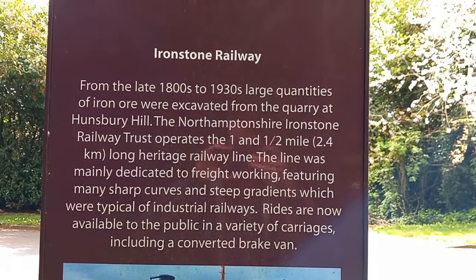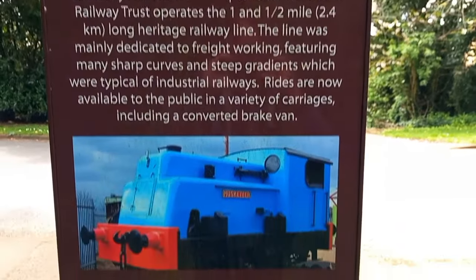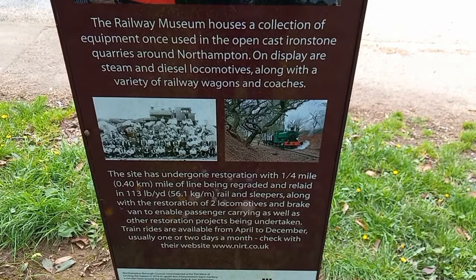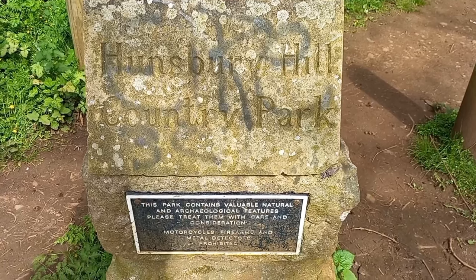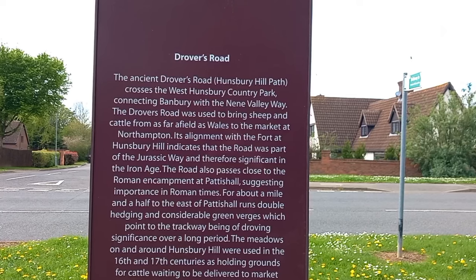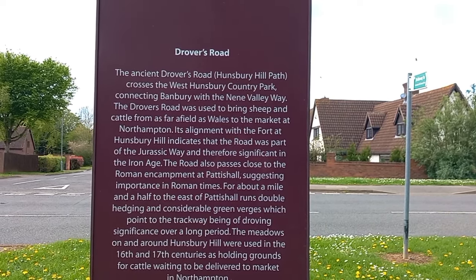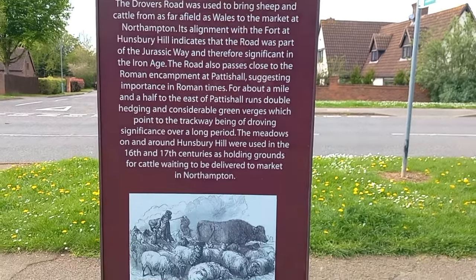Aha! I've discovered another information board upon leaving the park. This time all about the railway. Well, Hunsbury Hill Country Park, you were a treat, an absolute delight. Well, after the excitement and discoveries of Hunsbury Hill, I now find myself on the ancient Drover's Road. I'm fairly certain I've heard of this before.